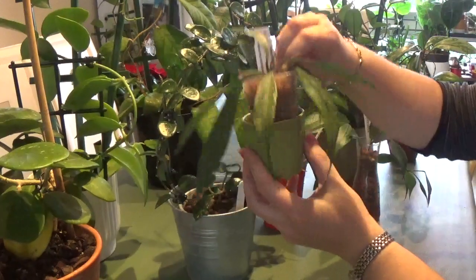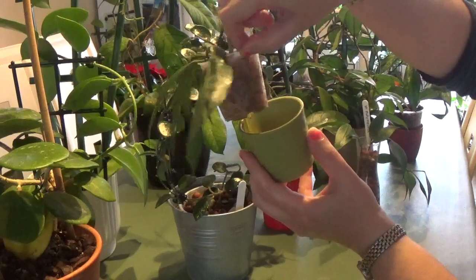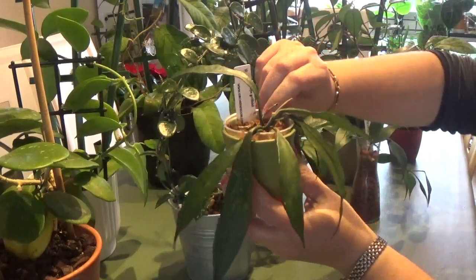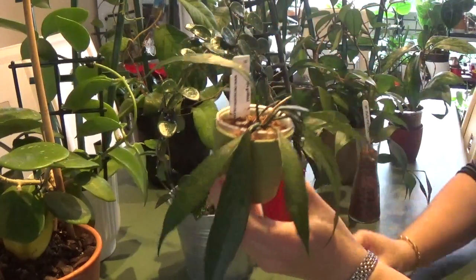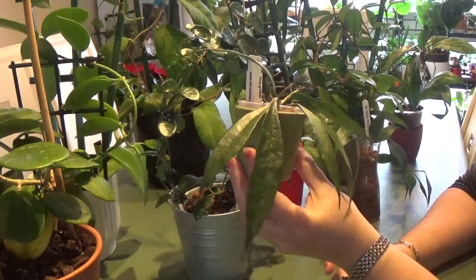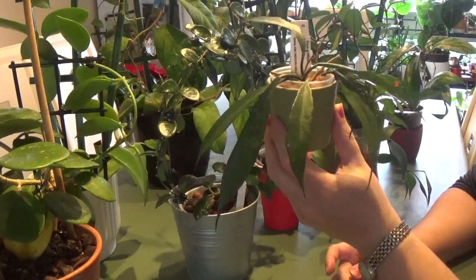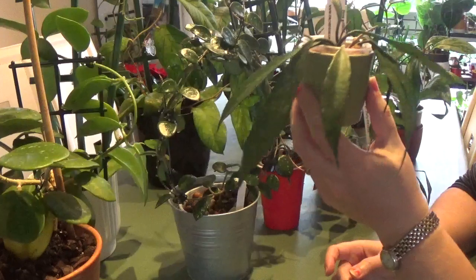But currently it's just in this. Oh, I can see some roots, so hopefully should be alright. And yeah, I really like to smell the flowers of this Hoya, because I've heard that they've got beautifully scented flower.